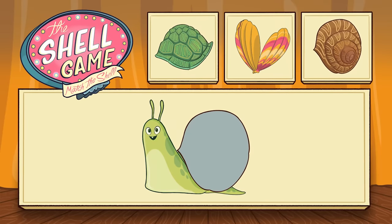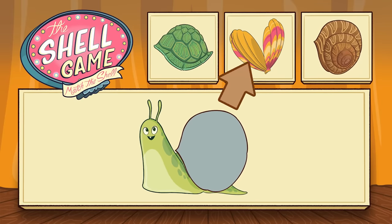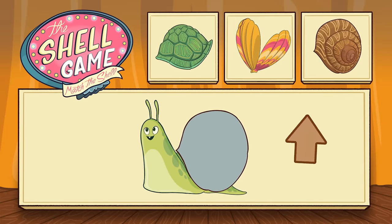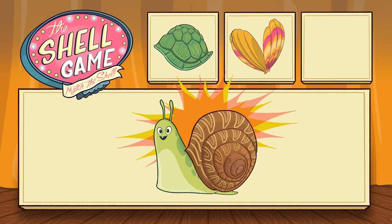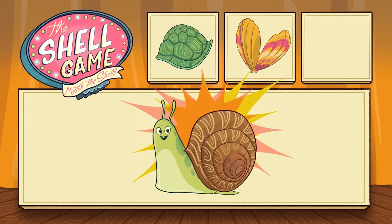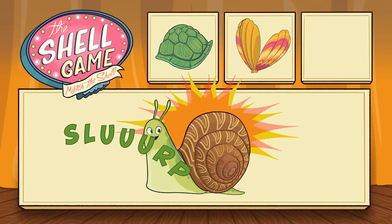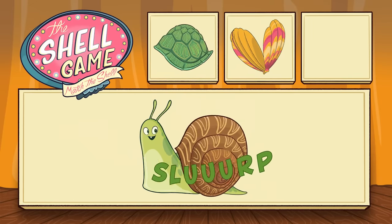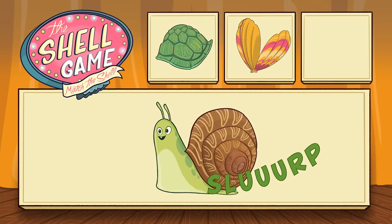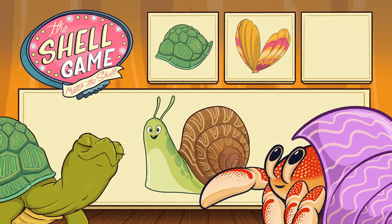Look at this animal, which shell seems best? Not too big and not too small. Could it be that one with the spirals? Awesome! You found the shell with the spirals! It's perfect for the snail! Slurp, slurp! Woohoo! You're doing great! Great job!